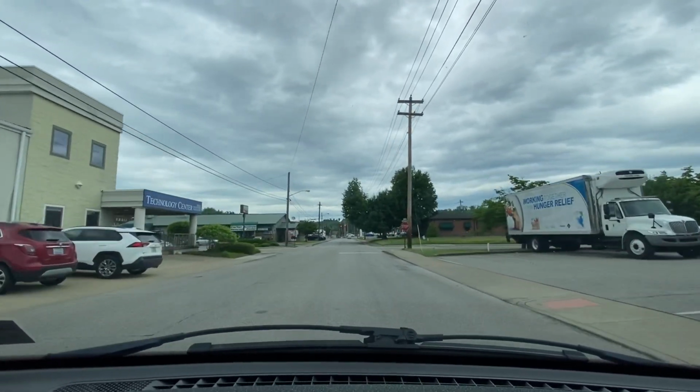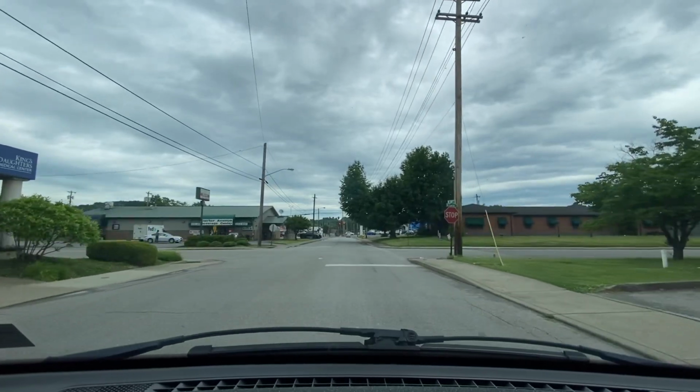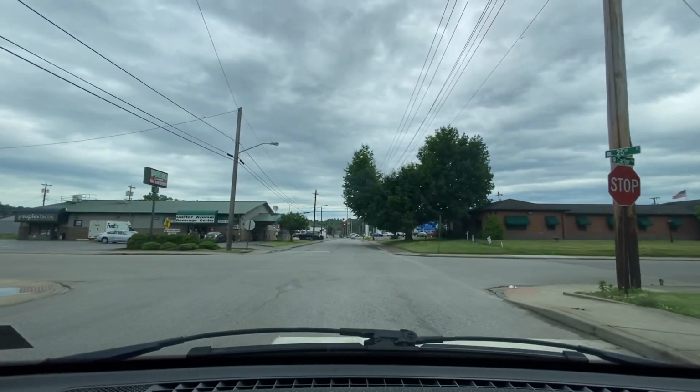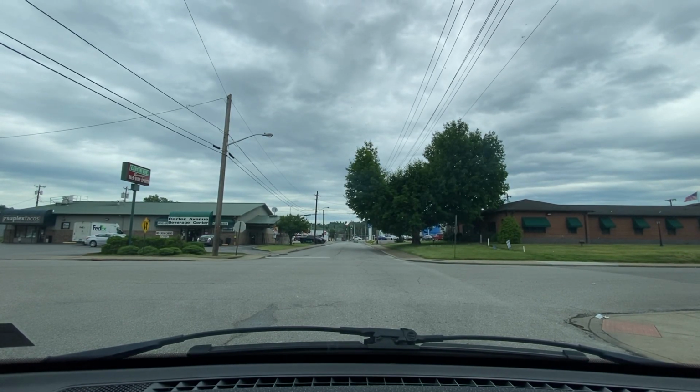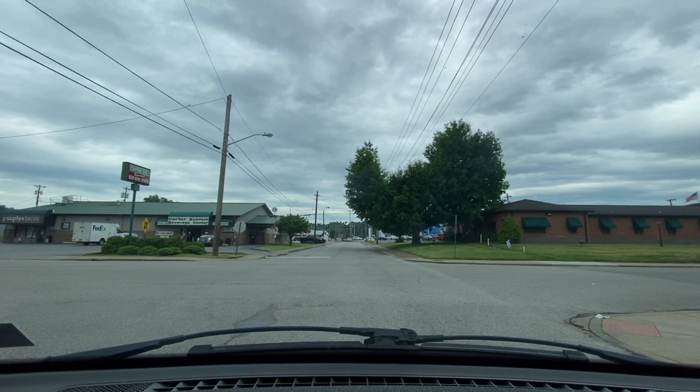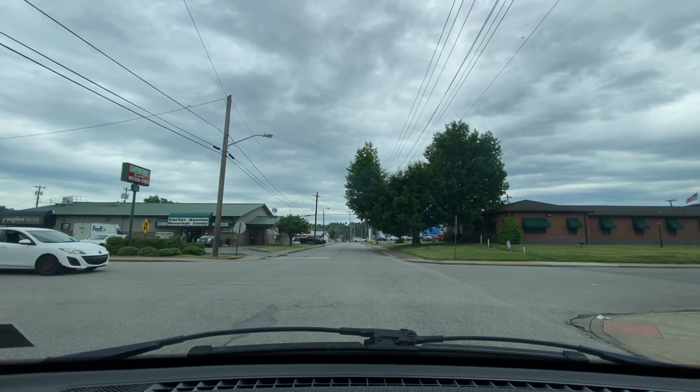We're at 25th and Carter. This is Carter Ave. Another King's Daughters Medical Center Technology Center on our left. Sharp left. We got Carter Ave Beverage and Wine and Spirits in front of us on our left.